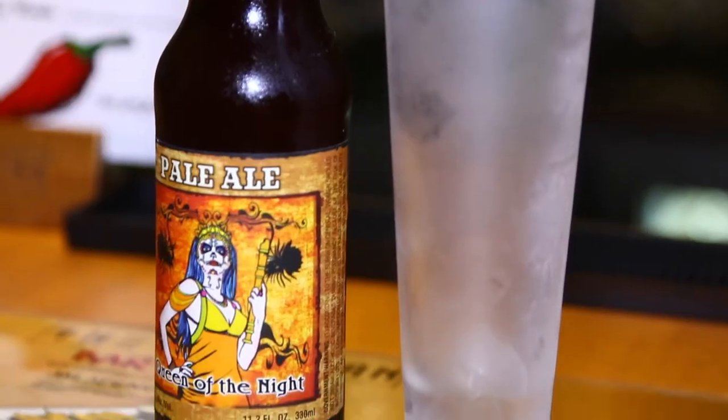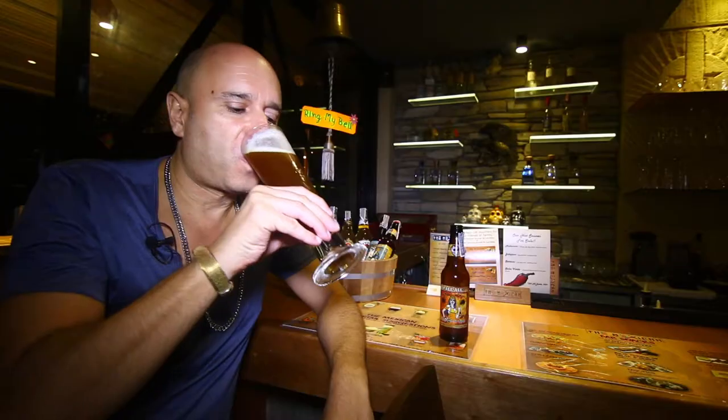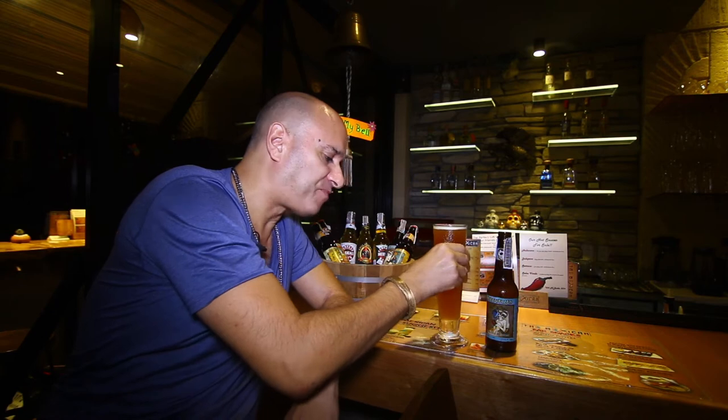To complement the wonderful food, the Mexican has a range of very interesting craft beers. This one I've got next to me, she's called the Queen of the Night of Pale Ales. That's a really creamy and smooth taste, really nice in the mouth. This next one is a wheat-based German Hefeweizen beer. That's got a really nice, light, tangy tartness and hint of honey, honey flowers. By the time you've finished your glass, she will truly have become your immortal beloved.